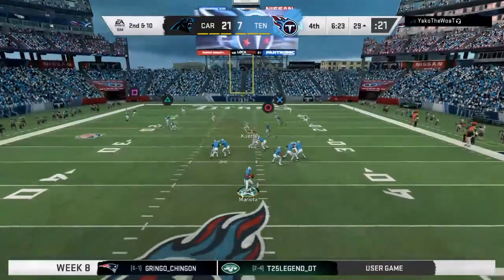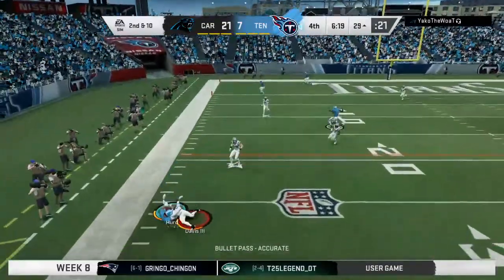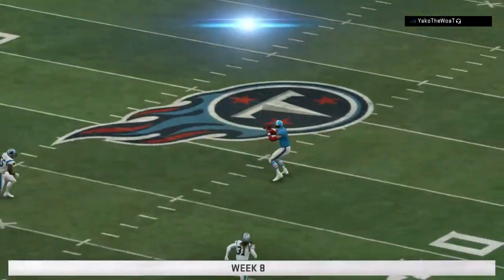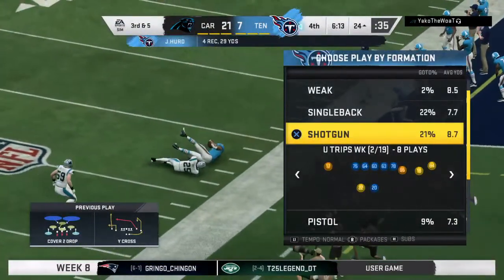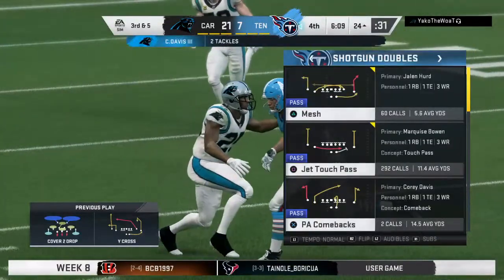Throwing again. Mariota on 2nd and 10. And he'll spot Hurd open left side. Stopped at the 24-yard line after a gain of 5. That catch good for 5. It's 3rd down. You got the big lead defensively. Willing to give them that underneath stuff, right?